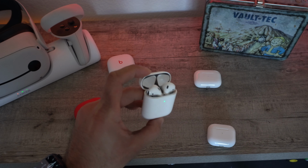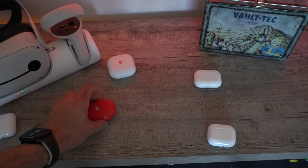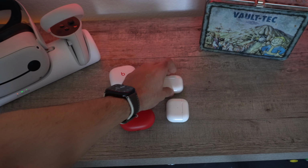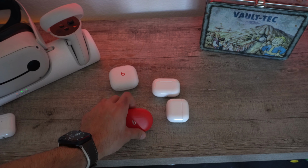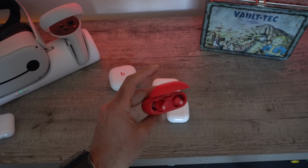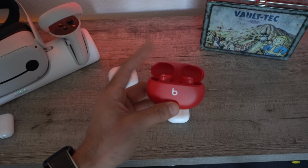Now moving along, if you're looking for something that you want to use at the gym but you don't want to spend more than $150, but you want to have the important features like active noise cancellation, as well as transparency mode, as well as have a nice secure fit in your ear so you can continue working out and get splashed in case you start sweating and stuff like that and don't have to be concerned about them getting water damage, the Studio Buds would be my recommendation.